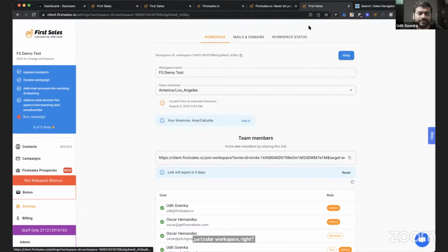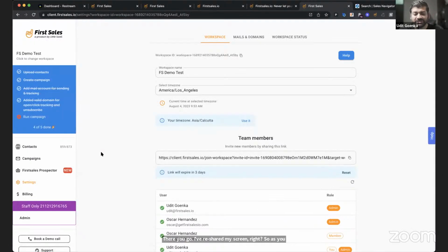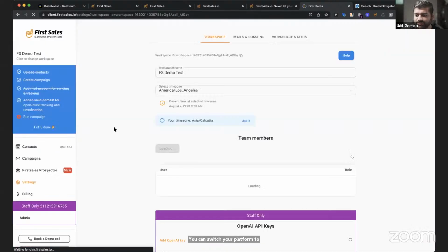Now, just 1 second. There you go. I've reshared my screen, right? So as you can see, it switched me to dark mode. I'll just switch to white mode, this light mode. By the way, we have this feature as well. You can switch your platform to dark mode or light mode, whatever you like, by just pressing this button.